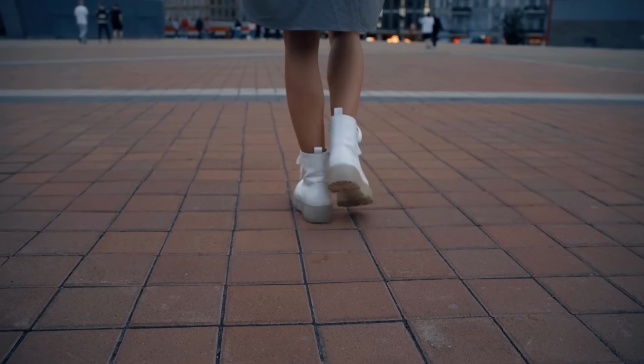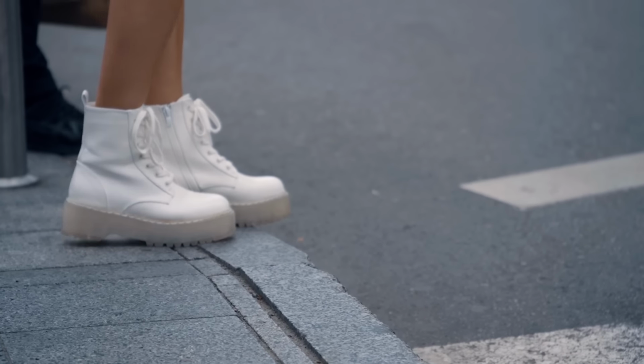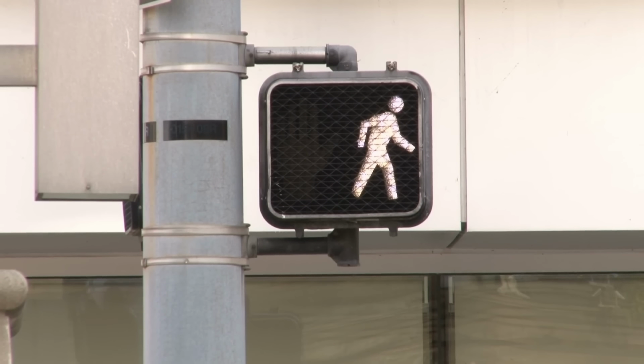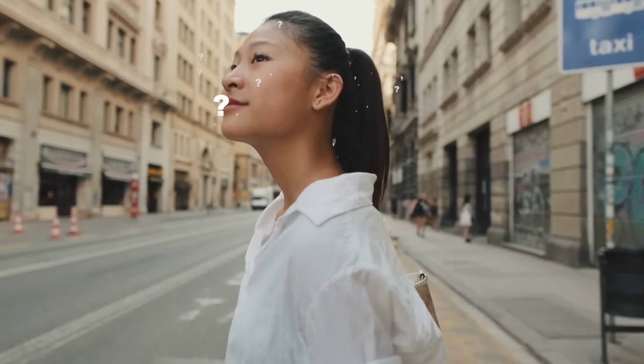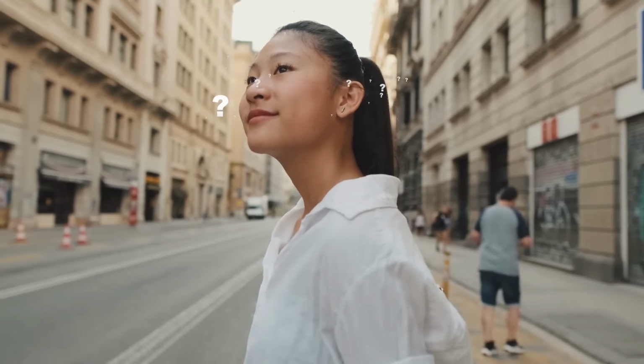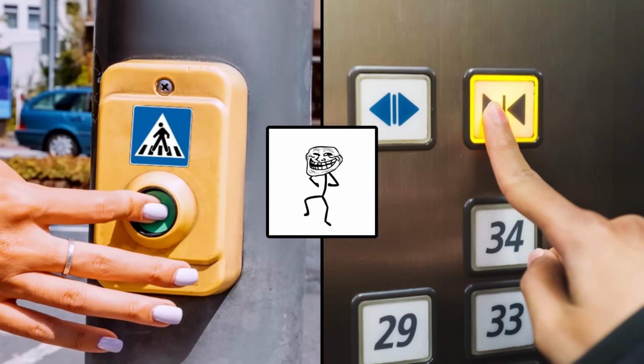Push for placebo. Picture this. You walk up to a crosswalk, press the button, and wait for what seems like an eternity for that little walking man to show himself. You cross the street and for a split second you wonder, did that button actually do anything at all? Well, you're not alone. And in reality, the world is full of buttons that have been completely lying to you.